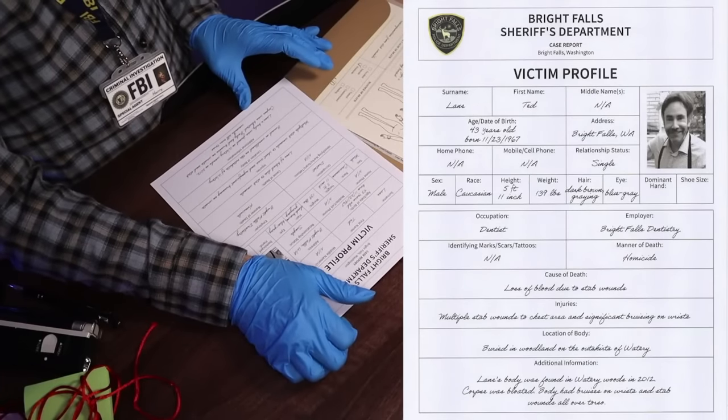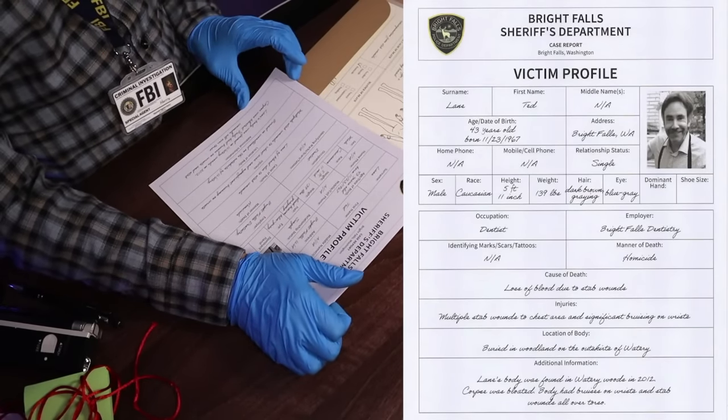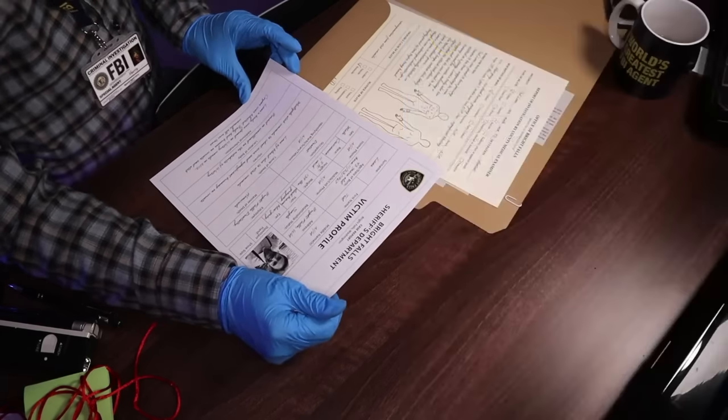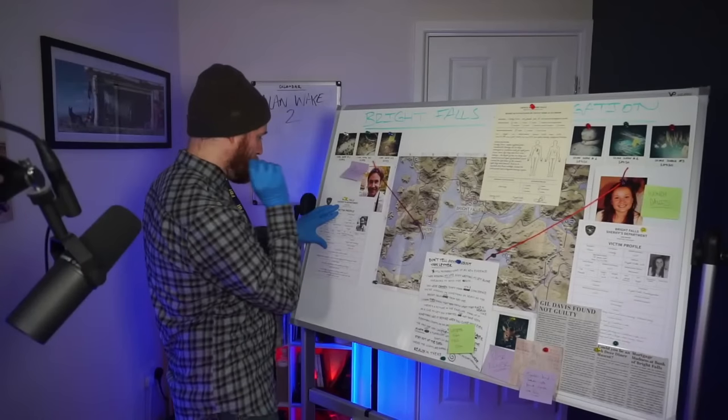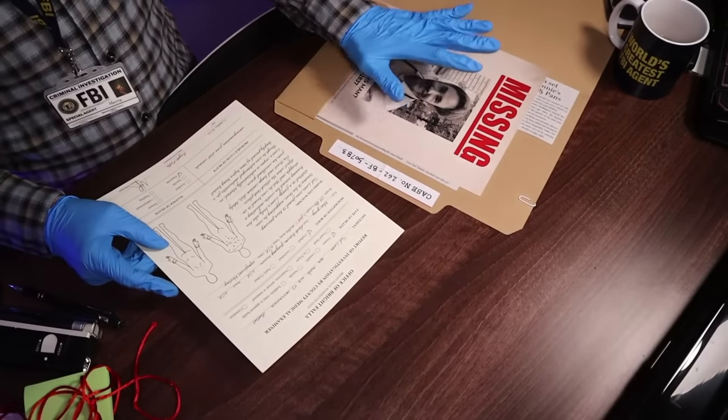Lane's body was found in Watery woods in 2012. Corpse was bloated. Body had bruises on wrists and stab wounds all over his torso. Yeah, that's right, isn't it? There we go. We've got Ted's missing poster, obviously.